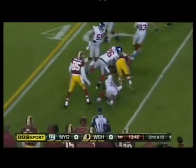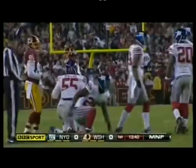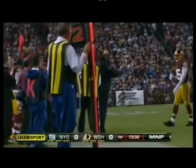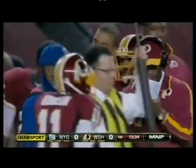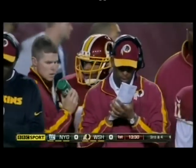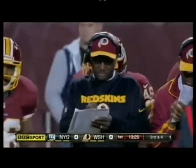Morris to the left. Very powerful, strong runner. Hard to bring down with the first hit. 6th round pick out of Florida Atlantic. That's where Howard Schnellenberger started a program, and he had some great rushing numbers there. 32 carries of 10 yards or more. Mike Shanahan coached Alfred Morris in the Senior Bowl.